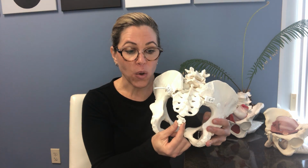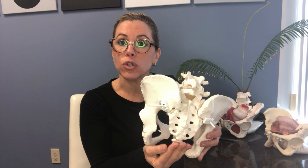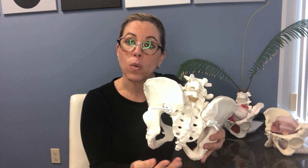So the tailbone actually works with the sit bones to promote a tripod or a three-point support system when we're sitting in order to help us distribute our weight during sitting. That's why so many people with tailbone pain have a hard time sitting, and it's very, very painful. So it helps for seating stability and to distribute our weight.